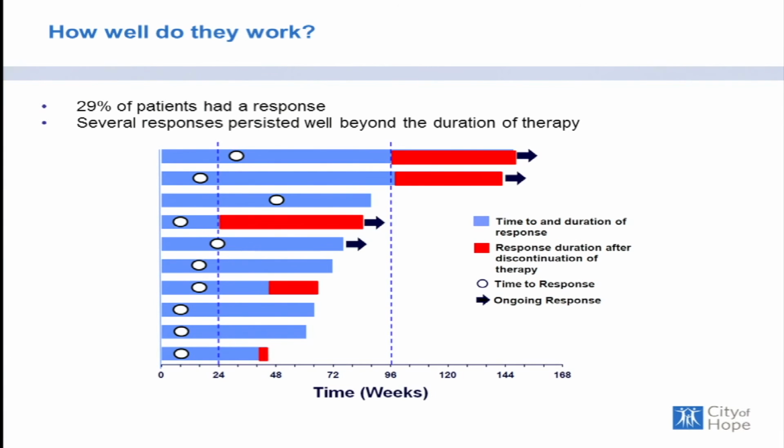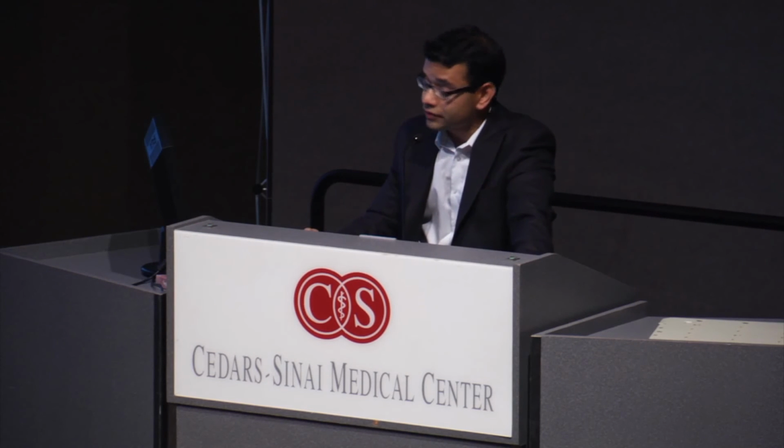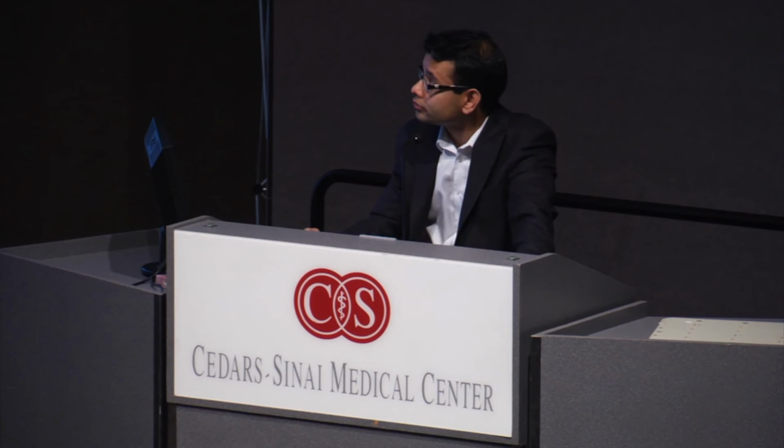So what you see here in the white bubbles is actually when the response was generated with these agents in particular patients. Each one of these lines represents a specific patient. And what you see here is the time for which the response evolves and the treatment is continued. But in the red bars, we're actually seeing responses that last well beyond the treatment is discontinued. So it's almost like being on drug X and having that response last well beyond drug X. And we're seeing that phenomenon more and more with this class of agents. It's truly something to look forward to.